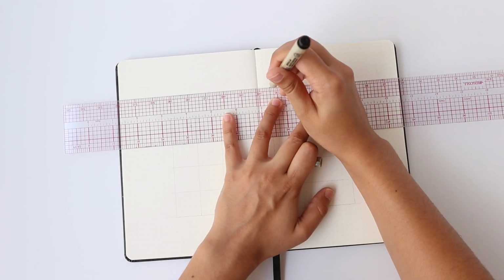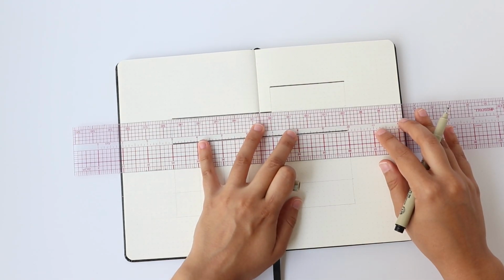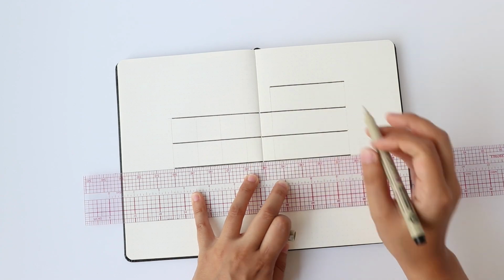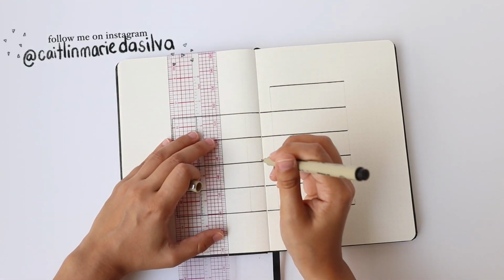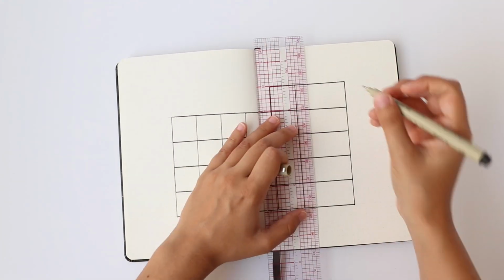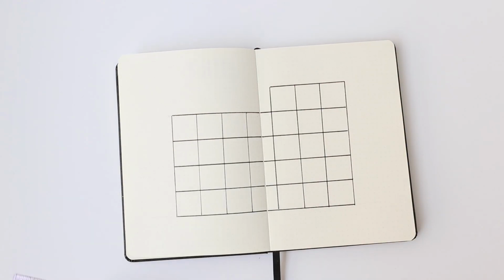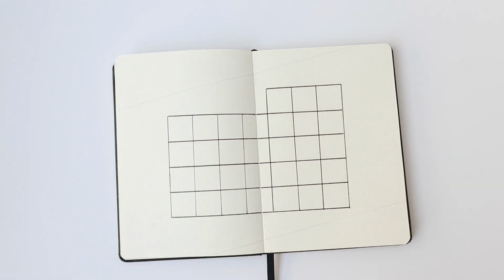I had asked on Instagram for suggestions on what I should do this month, and a couple of you had brought up the idea of doing something stationery related, which I thought not only would be super cute to do and to recreate some of my favorite stationery items in my collection, but it also gives me an excuse to talk about stationery for the next 10 minutes or so. So I'm down for it. I hope you are too.